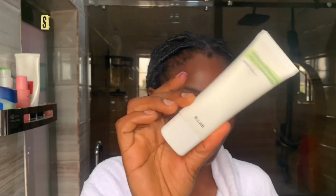So yeah, the sunscreen. Now, if a light skin person should have an issue with any, it should complain about white cast on any sunscreen. If you're dark, please just don't buy it. So yeah, I'm going to be using this matcha hydrating sunscreen.